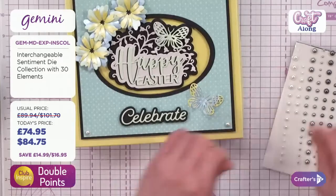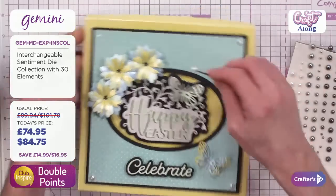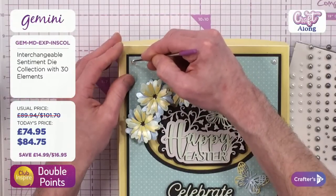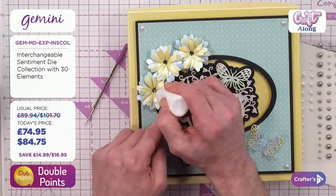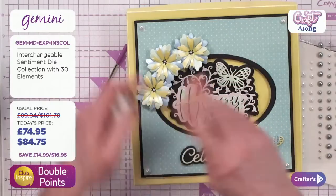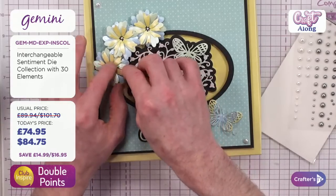2, taking any excess glue off my pokey tool, 3, and then 4, and then absolutely last but not least, we can then come along, and in the center of our flowers we can pop a tiny little bit of glue, 1, 2, 3, and if you're using the pearls that I'm using, we're going to go for the really small ones, and I'm picking them up with my pokey tool, and I'm going to pop that into the center.